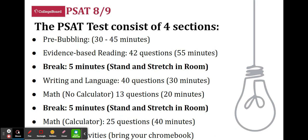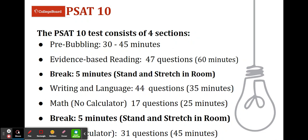So let's look at the format of the test that you'll be taking. All 3 of the tests follow a similar format, where you have pre-bubbling, an evidence-based reading, a short break, a section on writing and language, math without calculator, another break, and then math with calculator. Now, for the freshmen, you'll have some time at the end of testing, so we ask that you bring your Chromebook with you to complete some post-test activities at the conclusion of testing. For sophomores, you'll see that your PSAT 10 follows that same format, only each section is a little bit longer, so you won't have time for any of those post-test activities, so you do not need to bring your Chromebook.